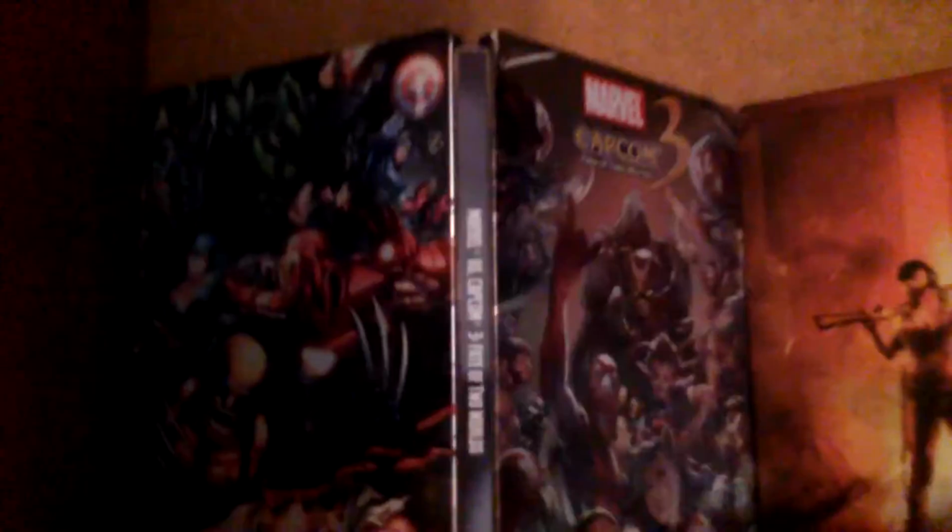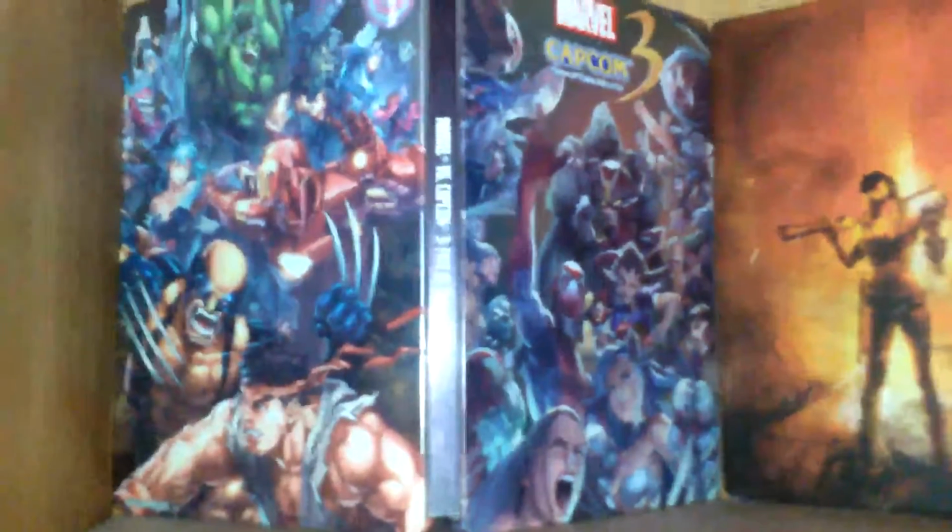Alright, so all the tins that I've collected, starting from the left here, the Marvel vs. Capcom 3 tin case. I actually don't own the disc anymore because I traded mostly all the games that I have to get the PS4 at this time. So, actually, I'll show a little bit of light here. I don't know if that's too bright. I think that's good enough.